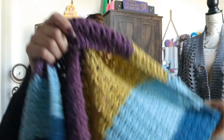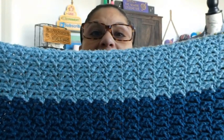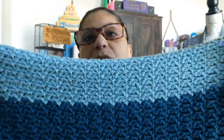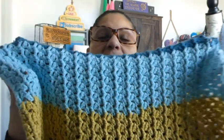And what's awesome about this stitch is that it has a clear front and a clear back. I'm going to show you what the back looks like. This is the back. It's flat. So if you're using the stitch for a garment, the back is flat and the front is textured.